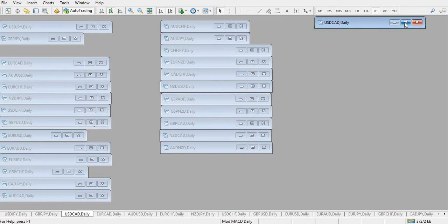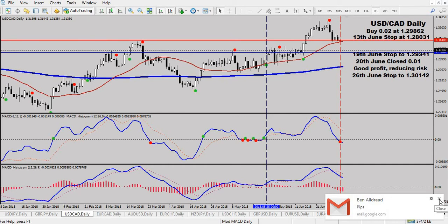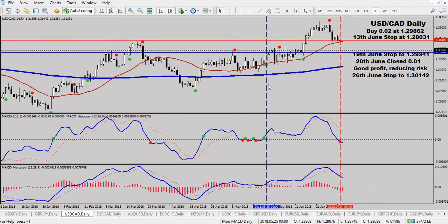XM. Look at the Mod MACD first up already. So I was in this, the US Canadian dollar, USD Canadian dollar. I was in a buy back here, had a stop in place this morning. The fast MACD has gone through the zero level. Everything else is sweet except price didn't close below the 25 SMA, but all other criteria is met. We've got a red QMP dot.